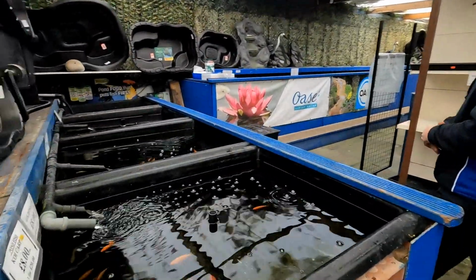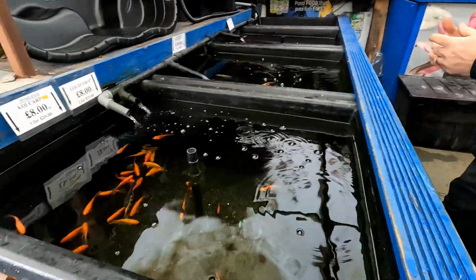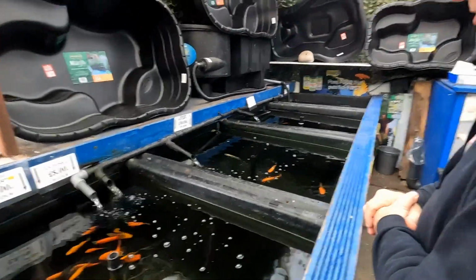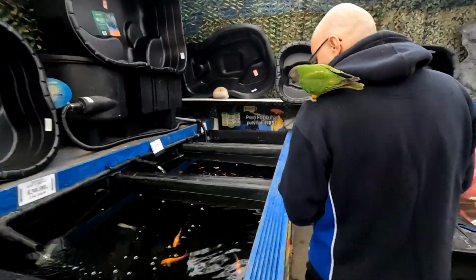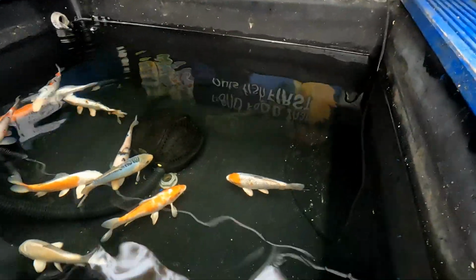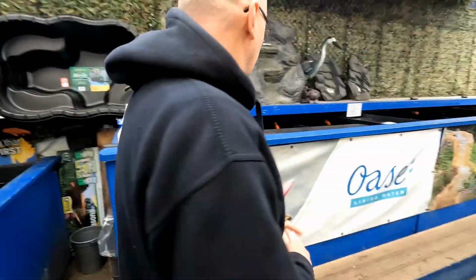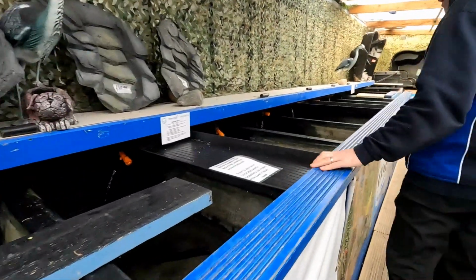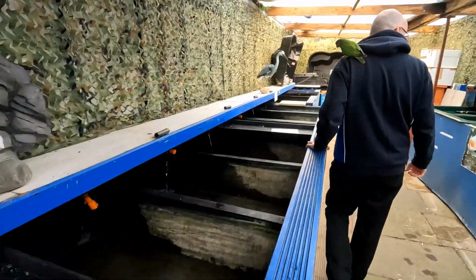Just coming over here, we've got a few pond fish left which will be housed over the winter months. All cold grown English koi, English goldfish. Good strong sturdy fish that can stand the good old winters. Koi carp, some goldfish, and then coming around here, in this section we're just re-energising this for the spring and summer months. There'll be fish soon.